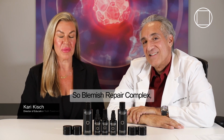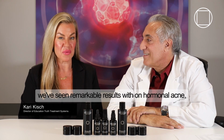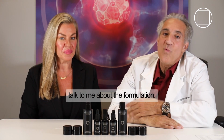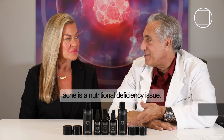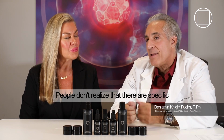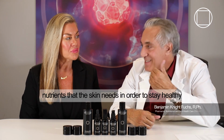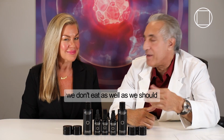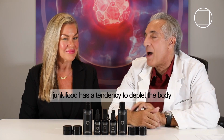So Blemish Repair Complex, we've seen remarkable results with hormonal acne, teenage acne. Talk to me about the formulation. Well, in many ways, acne is a nutritional deficiency issue. People don't realize that there are specific nutrients that the skin needs in order to stay healthy. And when we're kids, we don't eat as well as we should. Junk food has a tendency to deplete the body of certain nutrients.